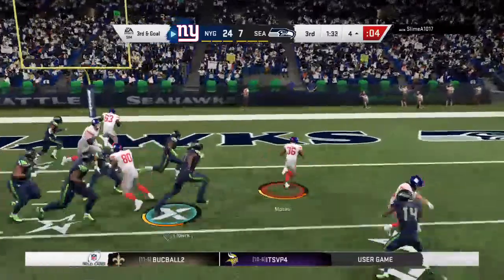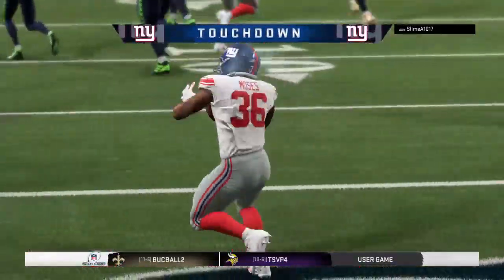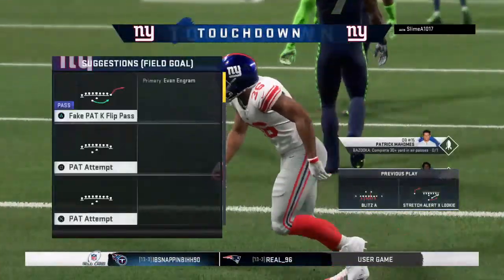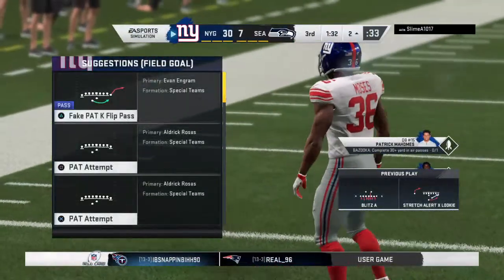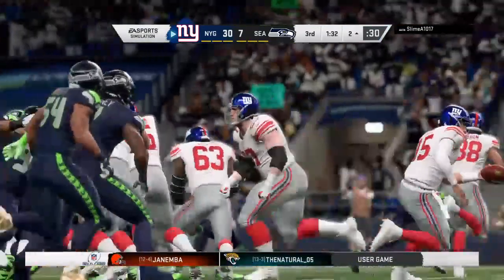On 3rd down, Moses. And he takes it into the end zone for a giant TD. A great effort there. His 2nd touchdown of the night. And the Giants are able to add on to their lead.